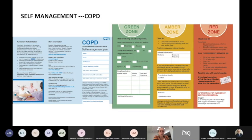This is Nottinghamshire's COPD self-management plan, but I thought it sits quite nicely in how we do the asthma one. You can develop your own locally if you wish to do so, but I think it's something that we probably don't do as well in primary care as we could. Something just to think about is how you do your patient's personalised asthma plan.